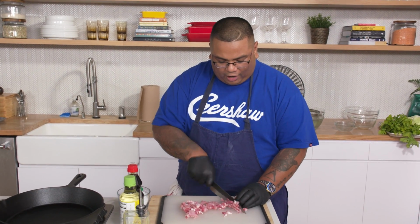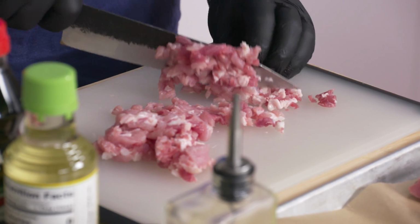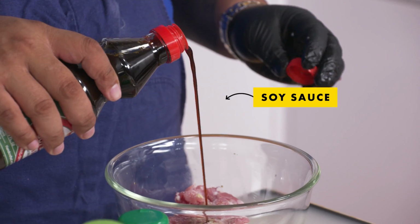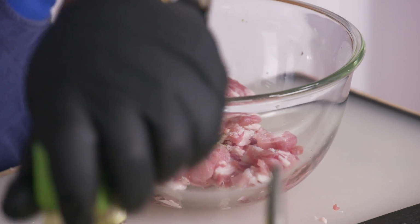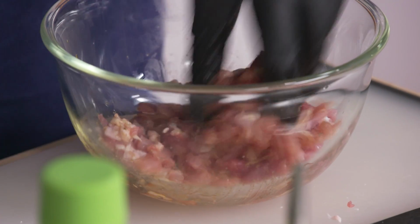I would have picked the ground pork, but I think this is way better to give it texture, in a sense where you can taste the pork when you bite into the egg roll. I'm gonna season it with a little bit of salt, white pepper, the soy, to give it a nice caramelization. And a little bit of vinegar. Pork always needs vinegar. It's such a fatty product that it always needs something like that to break it up and open it up a little bit, all right?